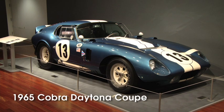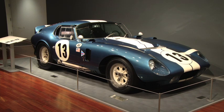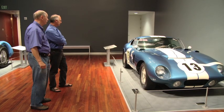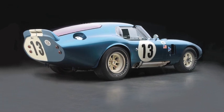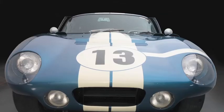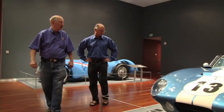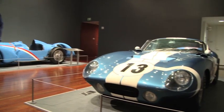This was the Daytona Coupe that was built to go against the Ferraris, and it did it handily. It was actually built in California. It was one of the first cars to start employing the rear spoiler because of the shape of the car to control the aerodynamic lift. Big motor, big horsepower, and big speed with the shape of a car like this. A little bit of a California hot rod in some respects, but a car that did the business.